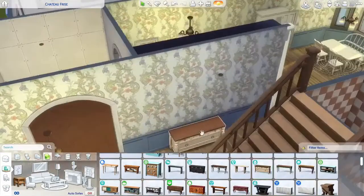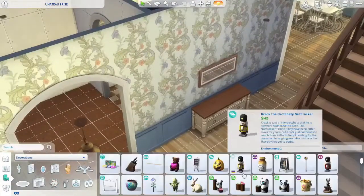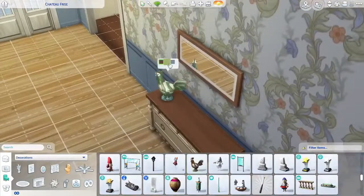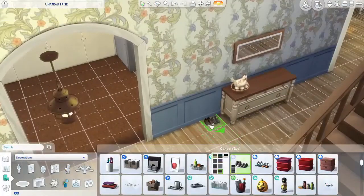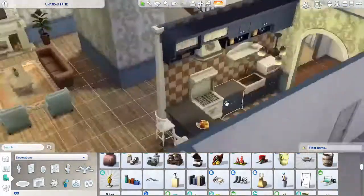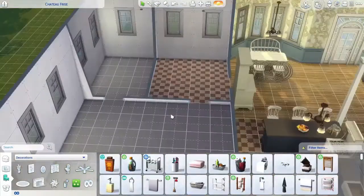And here I am getting kind of into the entryway. Love a good sideboard with a mirror over it, of course, classic entryway furnishings. Love the idea of the chicken, kind of embracing the cottage living items that I was using before, and bringing that in. And I had to go back into the kitchen and add those little dog treats too.